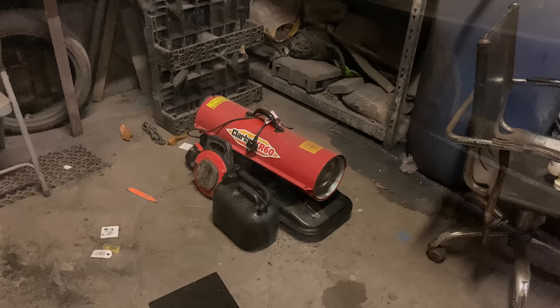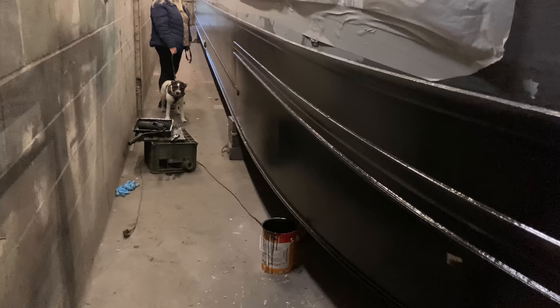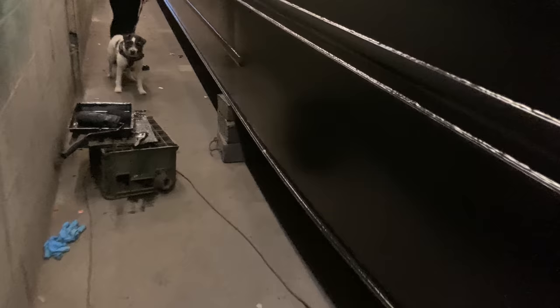Here's the other side, which I think Danny's not long finished with, so you can see the fans. That's just to keep the air moving so that it doesn't bloom up onto the paintwork with the damp air, if there is any. But I think she's going to be good. So that's the first coat on.